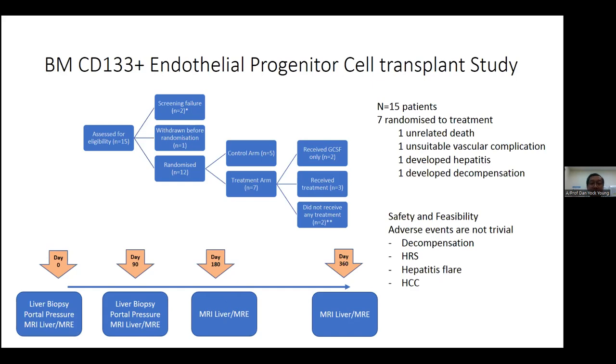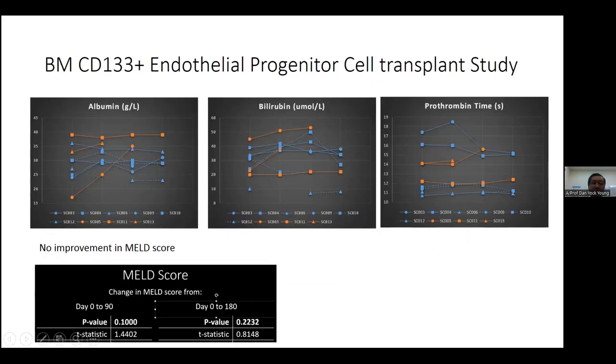So these are the preliminary results from this very small group of patients. While we could not do intention to treat because of the complexity, we tried to look at patients who had received cells versus those who had not. This is looking at albumin and bilirubin. The columns are 0 to 90 days, 180 days, and 360 days. The biggest effect one would imagine would be at 0 to 90 days because that's when the cells have gone in, and we're tracking longer term to a year to look at the sustainability of this effect. But the numbers are very small.